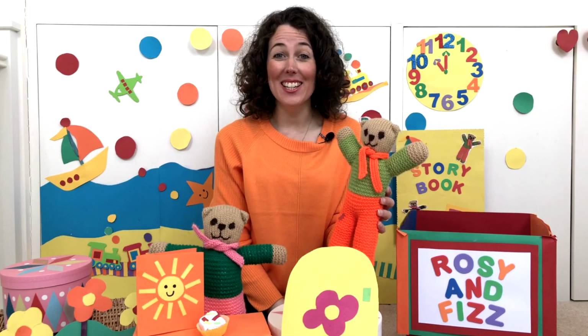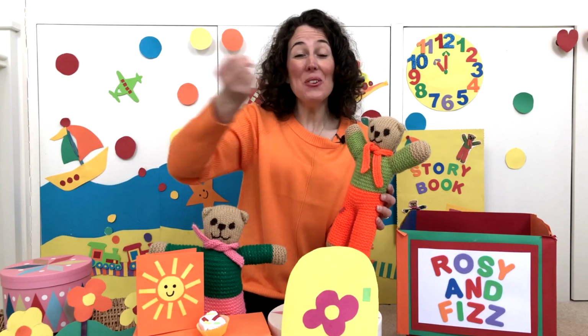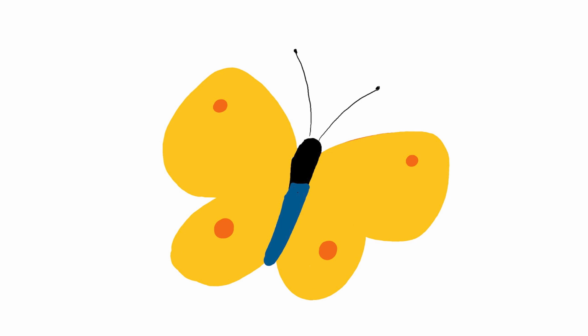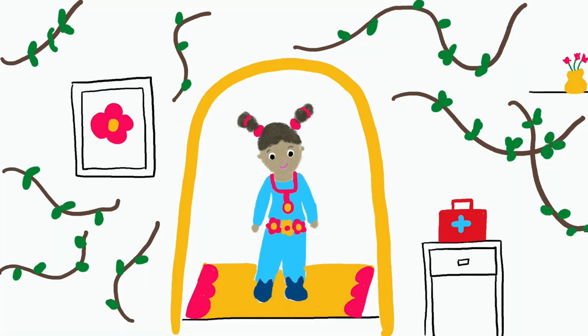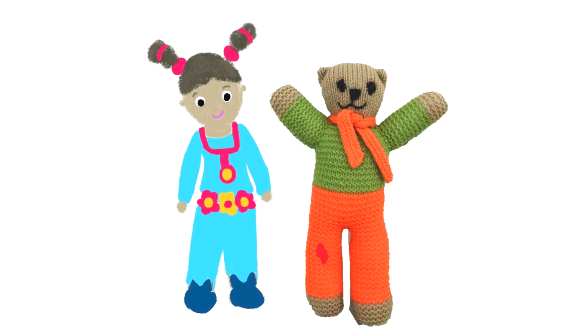Rat-a-tat-tat! Fizz knocked the door. Everyone was excited. Who was inside? 1, 2, 3. Let's open the door. It was Dr. Dolly. "Hello," said Fizz. "My name is Fizz, and I'm Rosy, and I'm Hedgehog, and I'm Butterfly, bzz, bzz, bzz, and I'm Bee, and I'm Mouse," said Mouse, scurrying along. "Hello," said Dr. Dolly. "My name is Dr. Dolly. What a surprise!" "Oh, Fizz," said Dr. Dolly, "look at your knee. You best come inside."